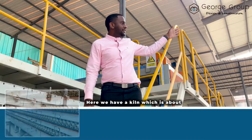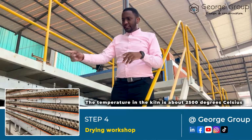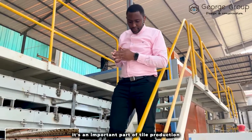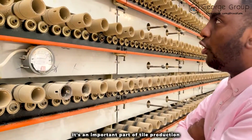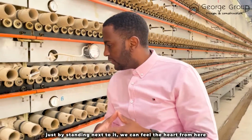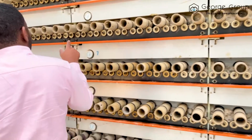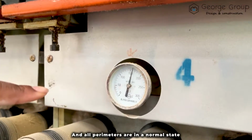Here we have a kiln which is about 1,500 meters long. The temperature in the kiln is about 2,500 degrees Celsius. It is an important part of towel production. Just by standing next to it, we can feel the heat from here. Now we can see that the production line is running normally and all parameters are in a normal state.